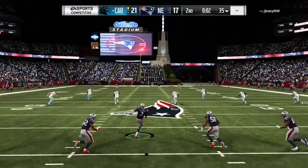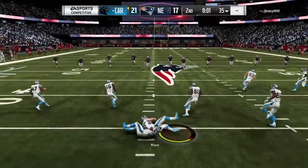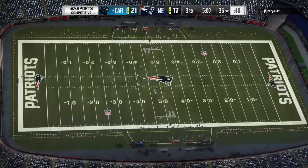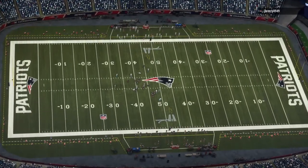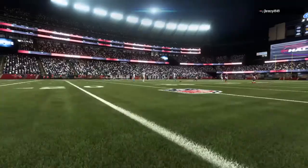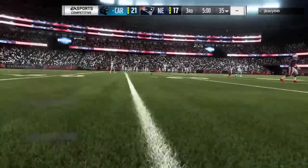Gostkowski now converted for 3. Now he'll kick this one away. Short kick. One of the up men takes it down. Time for a break. We've hit halftime. 2 quarters down. 2 still remain. We step aside. This is the NFL on EA Sports.